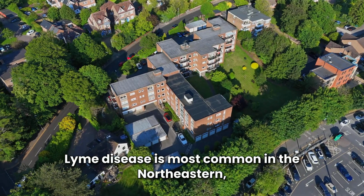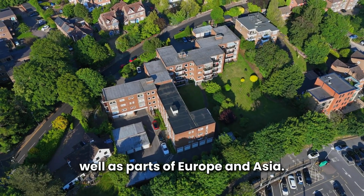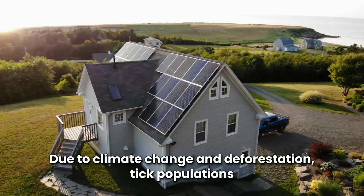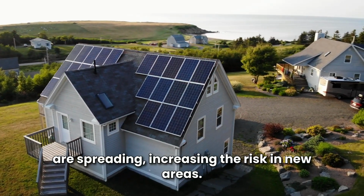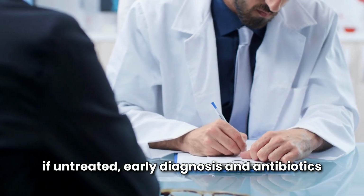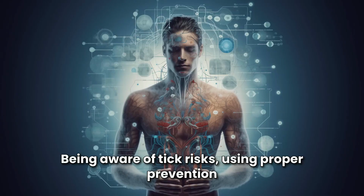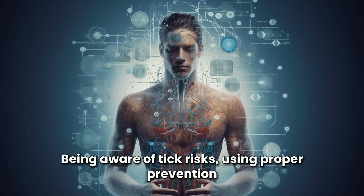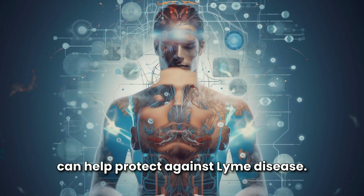Lyme disease is most common in the northeastern, midwestern, and Pacific regions of the U.S., as well as parts of Europe and Asia. Due to climate change and deforestation, tick populations are spreading, increasing the risk in new areas. While Lyme disease can be debilitating if untreated, early diagnosis and antibiotics usually lead to a full recovery. Being aware of tick risks, using proper prevention methods, and seeking medical care if symptoms appear can help protect against Lyme disease.